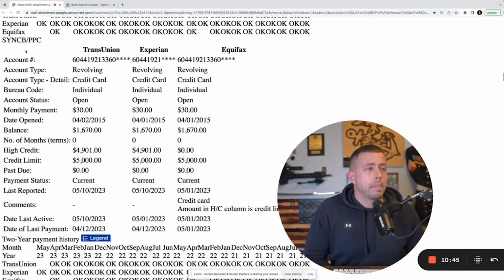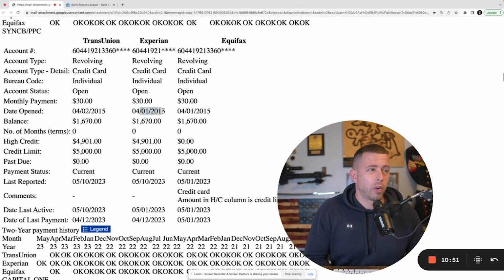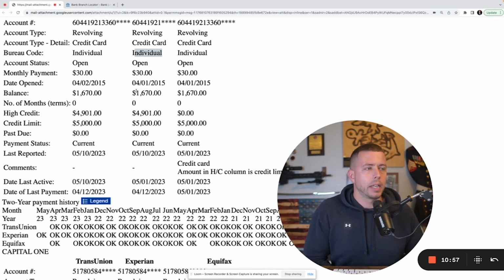Here's SyncB PayPal credit. It's a 5K limit. It is below 50%. It's roughly 30% utilized. It's a great aged trade line here. It's 8 years old. It's an individual account. He owns it. So nothing really has to happen here. If you wanted to pay it down to 10%, that would be roughly $500, right?